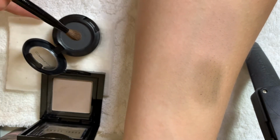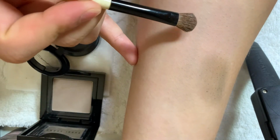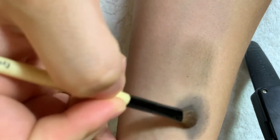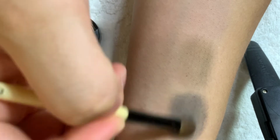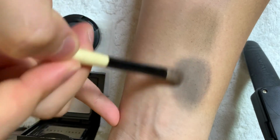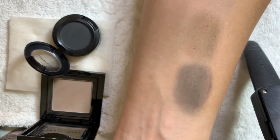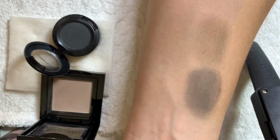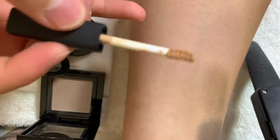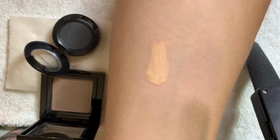And let's try this MAC eyeshadow. This MAC eyeshadow is dry as hell too, just like this eyeshadow, but let's see how it performs. Maybe I can try on this area. As you can see, it's really dry. It's a dry matte finish, but I can tell it's more smoother and more pigmented than this Nars khaki color from the palette. So this being said, if you want to use this khaki color alone, you'll probably want to use something tacky.